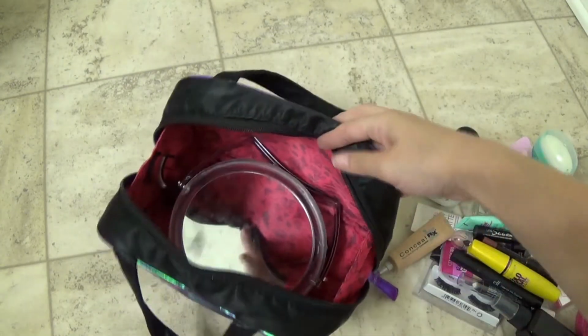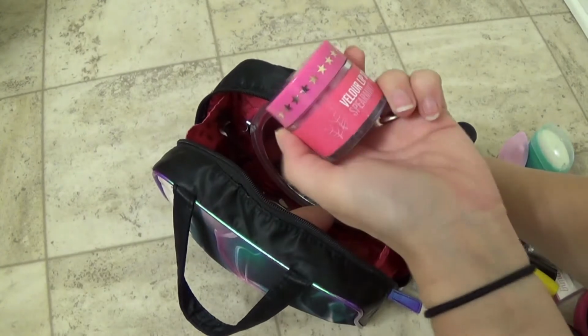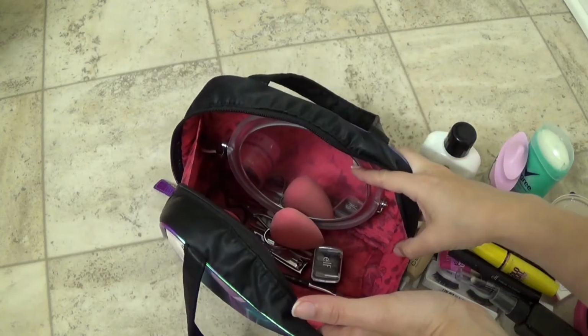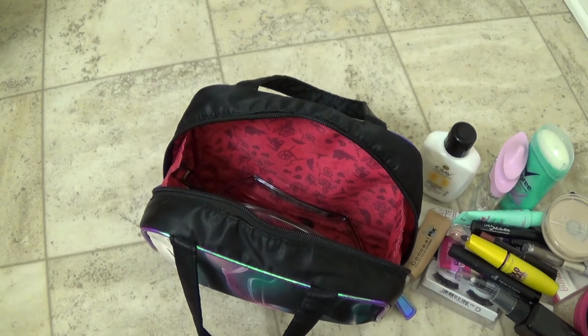Everything else that I have in here, I have a mirror. I do have a velour liquid lip scrub from Jeffree Star Cosmetics, and I have mine in Spearmint. I have some tools, my beauty blender, sharpener. But yeah, that's basically everything that I have in my everyday makeup bag. So now let's go ahead and move on to all of the palettes that I have.